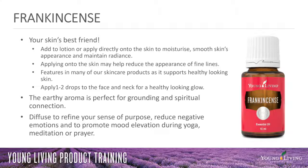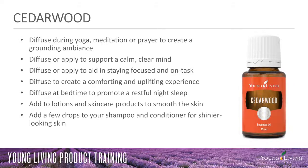So for me, this is a real winner in the evening times after we've come home from work or have had a long day. But many members will also diffuse it to refine their sense of purpose during yoga, meditation, or prayer. And this kind of ties into our next oil, which is cedar wood. So this is also really nice to diffuse during yoga, meditation, or prayer because it helps to create a grounding ambiance that's both comforting and uplifting.